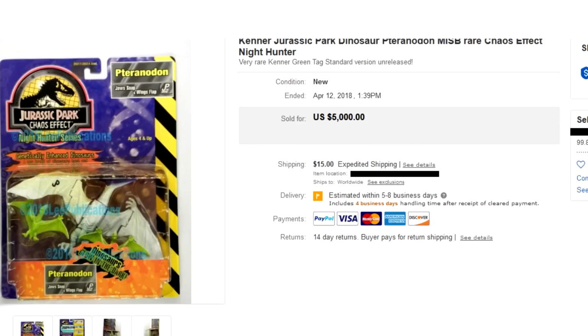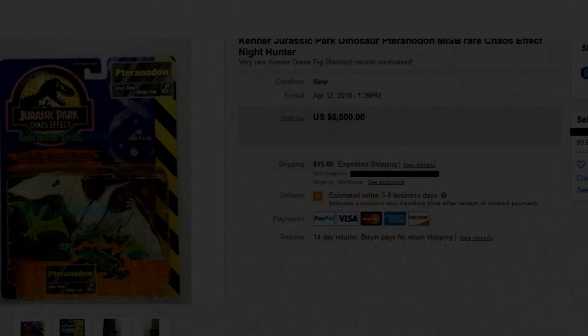And this figure isn't even that unique in itself. This is just a repainted version of the 1993 pterodactyl, and it includes a couple little hatchlings with it. But the reason it fetches that much money is because this is a prototype figure, and the only one to actually be known to exist. So whoever has this in their collection essentially has one of the holy grails of the Jurassic Park figures. So it's definitely something unique and cool to have. I can't imagine paying that much for it myself unless I was a millionaire, I suppose. But that's still a ton of money, but not quite the most expensive figure on this list.